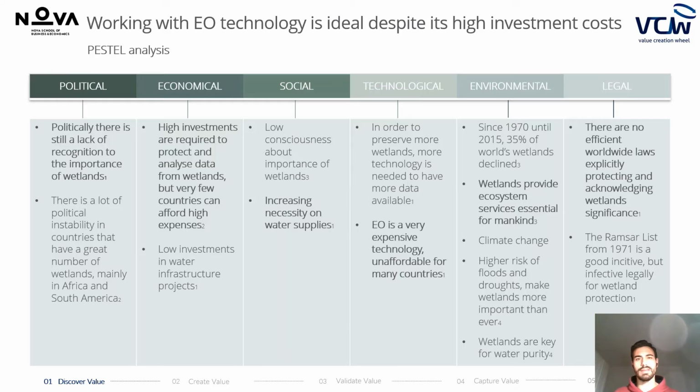Out of the environmental, we highlight climate change as being a possible opportunity, since recent decisions taken by the United Nations to achieve carbon neutrality and reduce global warming denote the urge for ecosystem preservation and restoration. Lastly, legal scenarios are outlined. NTB might face the lack of globally accepted guidelines and laws explicitly protecting and acknowledging wetlands' significance.